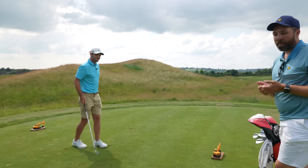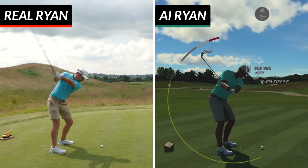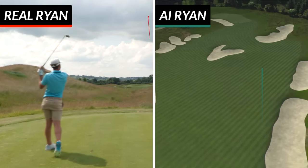You know, at the moment it's like playing a video game. I feel like I need to be holding a controller and just going, yeah, go there. Spin it in the air and get it to land with the right spin. Go there, Ryan, and boom, yeah, it's good.